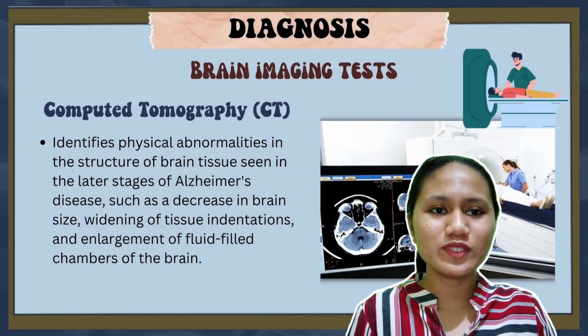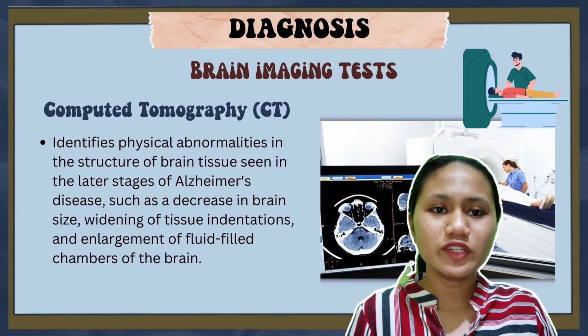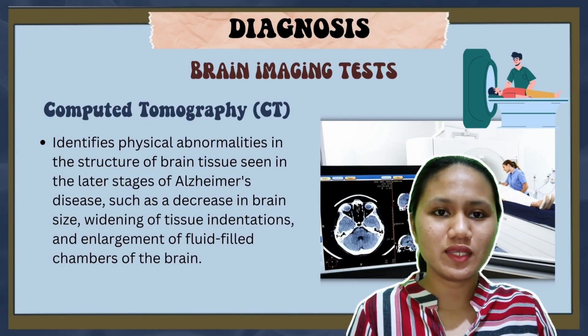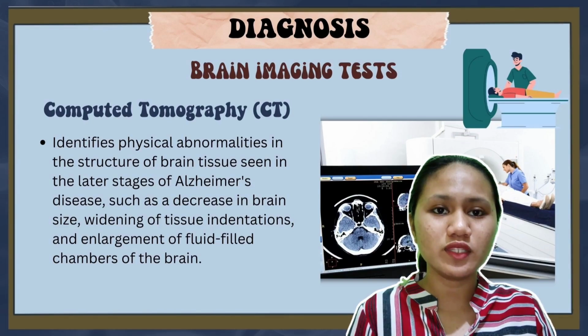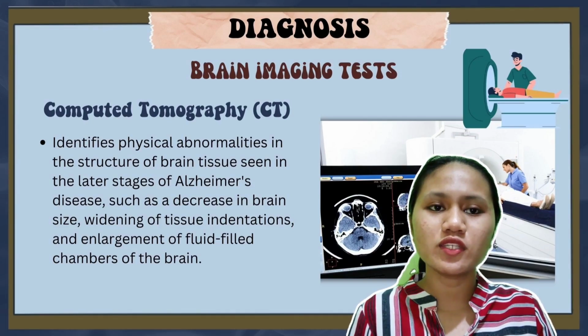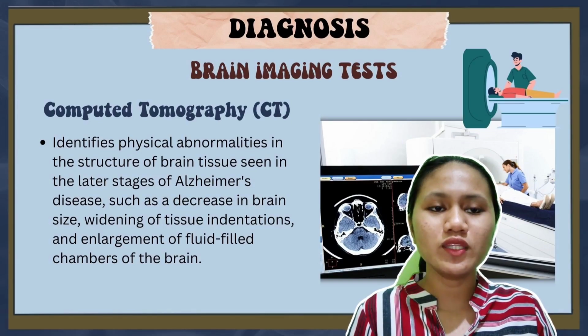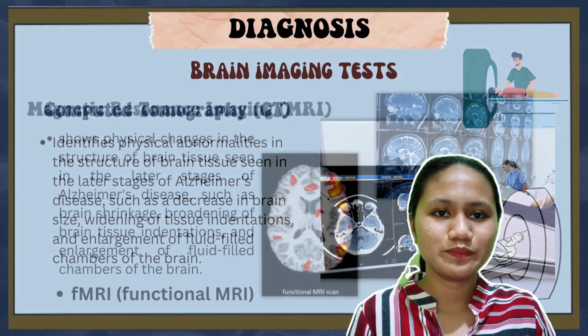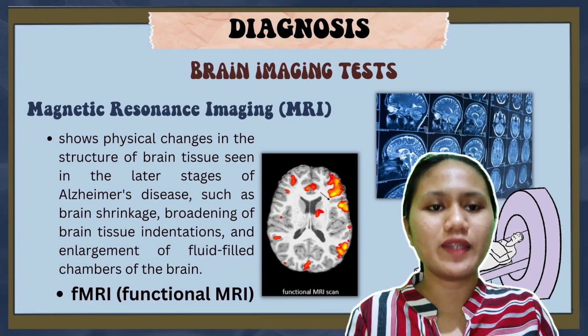For the next diagnosis, we have the brain imaging test, in which three types of tests are included. The first is the computed tomography or CT. This kind of scan demonstrates the physical abnormalities in the structure of brain tissue that occur in the later stages of Alzheimer's disease, like a decrease in brain size, enlargement of the fluid-filled chambers of the brain, and broadening of brain tissue indentations. The next type of brain imaging test is magnetic resonance imaging or MRI.